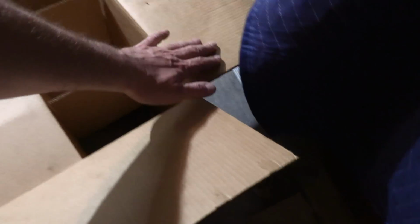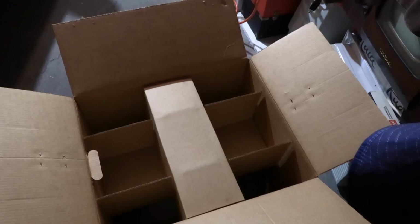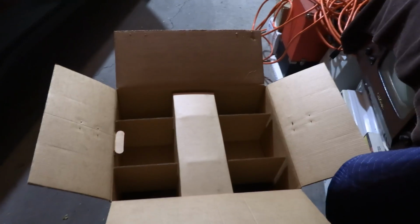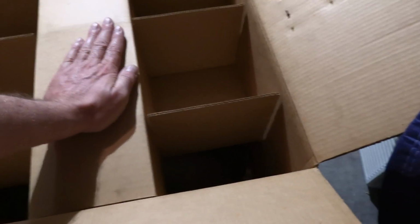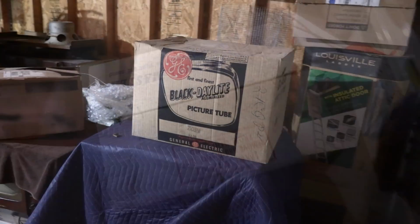These are generally pretty well supported inside, so you can stack these boxes several high. Usually they don't stack more than 2 or 3 high, but at the museum they had them 5, 6, 7 high. This can support a lot of weight and it protects the neck. Why did I buy these? For upcoming restorations for customers' TVs. I have some that have dead or very weak CRTs, so that's why I got them.